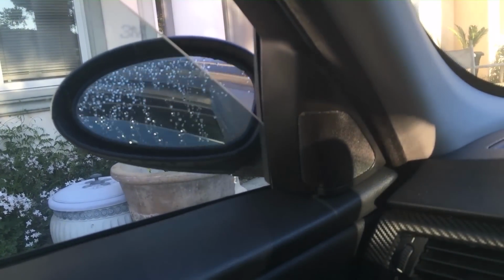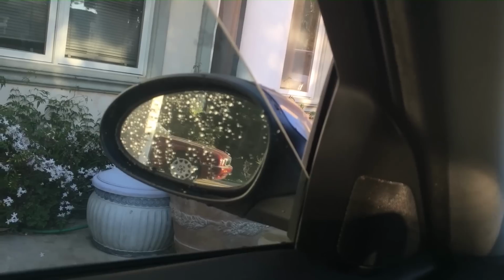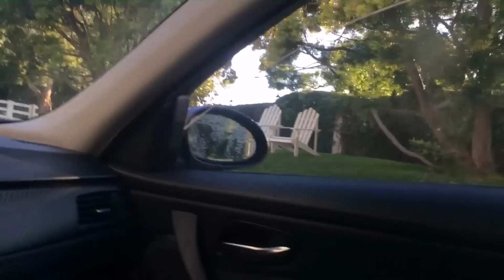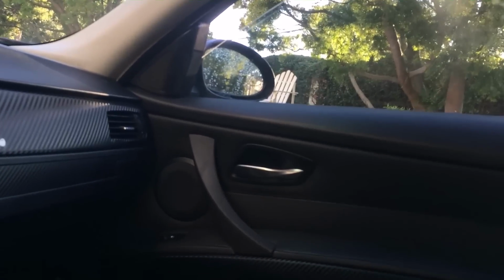The mirrors fold in and out, so if you're going through a really tight space, you just press this little button right here and it will fold the mirrors. Also, when you back up, it should not tilt the mirrors down. And then if you push it to the left and you were to back up, it will tilt the mirrors down, so as you can see on this side, it tilts that mirror down so you can see the curb and not scratch your rims. That is a really great feature. I actually really like that, because you really don't want to scratch your rims, and it's a pain in the butt, sanding them and repainting them and all that.